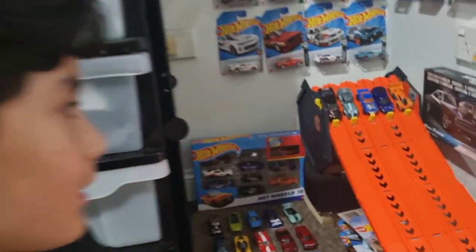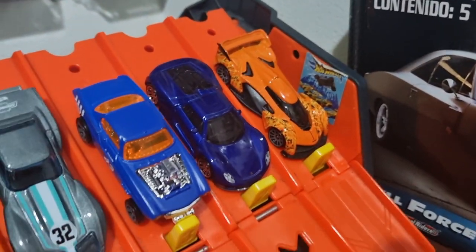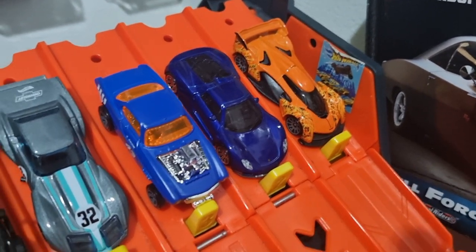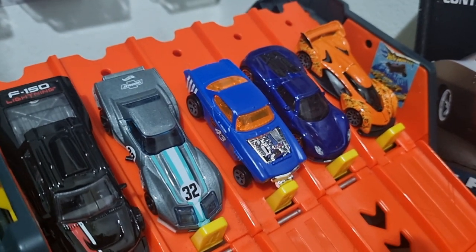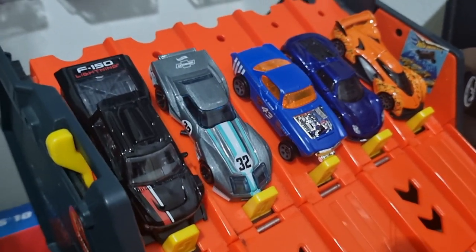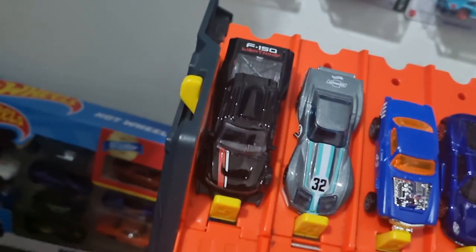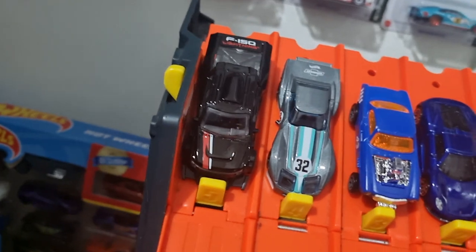Race 2. Lane 1. Oh, we got a McLaren Solus. Lane 2. We have a Porsche 918 Spyder. Lane 3. Volvo P1800 Gasser. Lane 4, we got the 76 Greenwood Corvette. Lane 5. It's a Ford F-150 Lightning Custom.